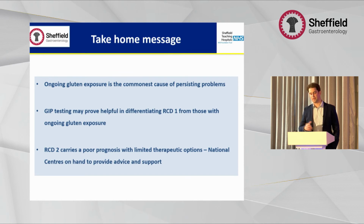And so the take-home message is that ongoing gluten exposure is the commonest cause of persisting symptoms in these individuals, and that actually we're now assimilating information and data suggesting that GIP testing may be helpful in differentiating RCD1 from those with ongoing gluten exposure. And finally, RCD2 is difficult to identify, is difficult to manage. We are a national centre, and please do get in touch because we can provide advice and support.